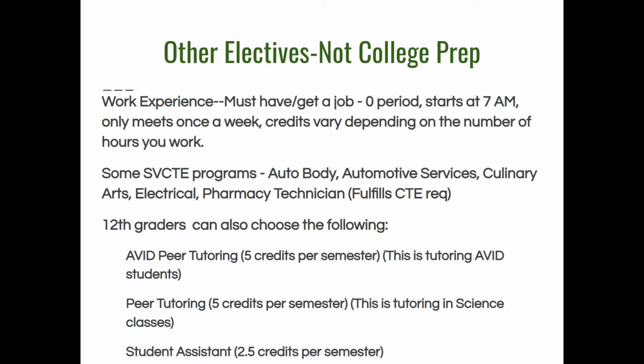And we also have SVCTE programs. Some examples are here: auto body, automotive services, culinary, electrical, farm tech. These all fulfill CTE, but they are not college prep. So it's really important to know what credits you still need. And then 12th graders, you can also choose AVID Peer Tutoring if you would love to peer tutor other students in different areas, math, science. We also have peer tutoring that we can offer for our science classes if you are strong in science and you want to help other classes and teachers support students.